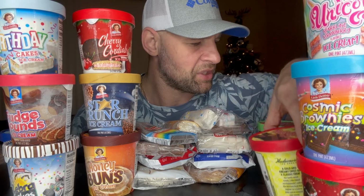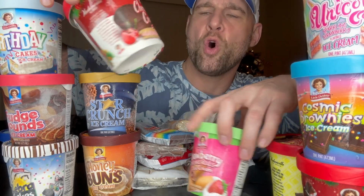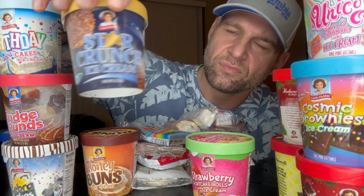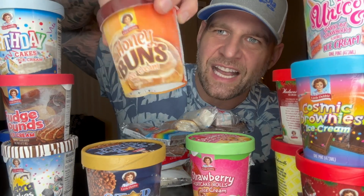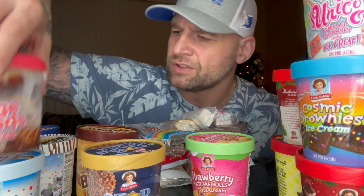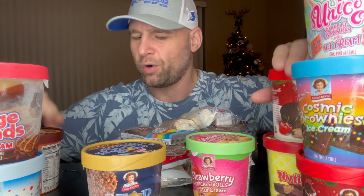We got Nutty Buddy, my favorite one, okay? The actual bars. So we'll see if the ice cream's any good. Strawberry shortcake, okay? Then we have their cherry cordials. Never had cherry cordials, the actual little chocolates. So we'll see if these are any good. The Star Crunch, the classic honey bun. We have birthday cake, fudge rounds, zebra cakes, okay? And one of the most famous, all right, the Swiss rolls. Guys, let's get it on.